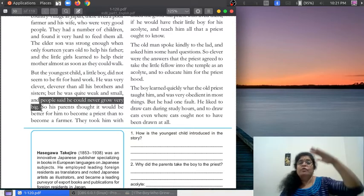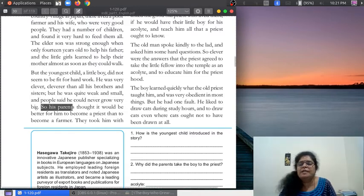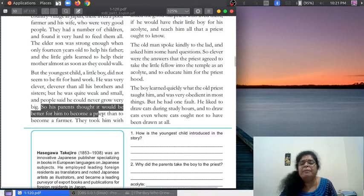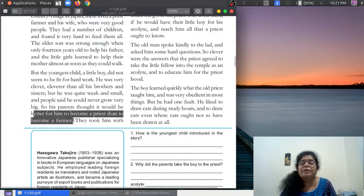Chetane pole villiyadayi valarilla ennu. He is small and weak. He has no health. He is not healthy. So his parents thought it would be better for him to become a priest. Better for him to become a priest than to become a farmer.